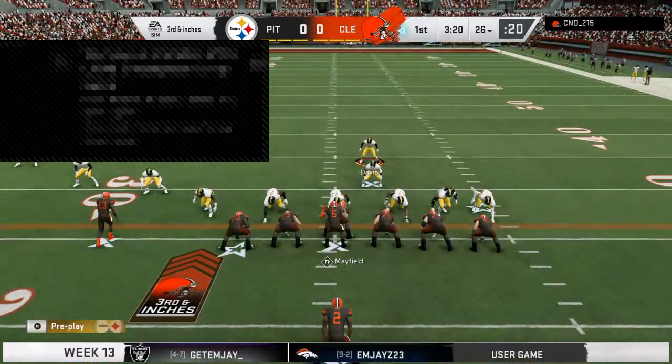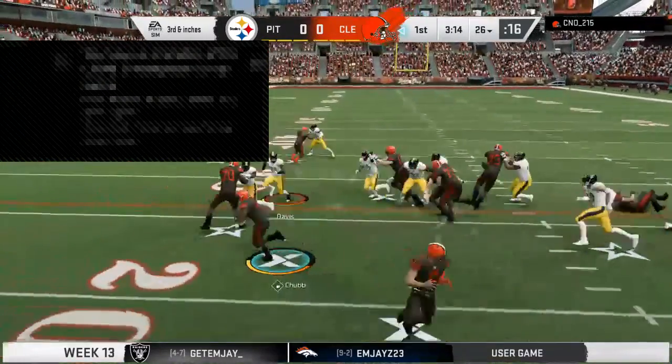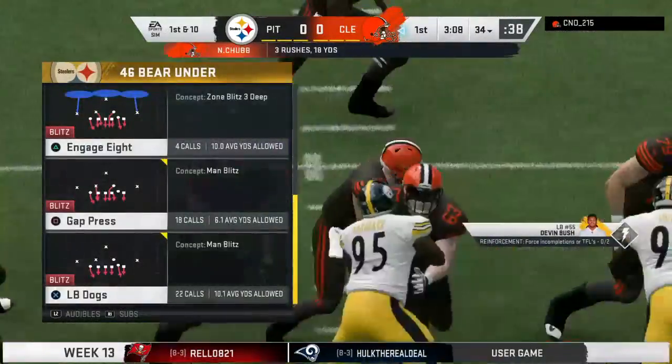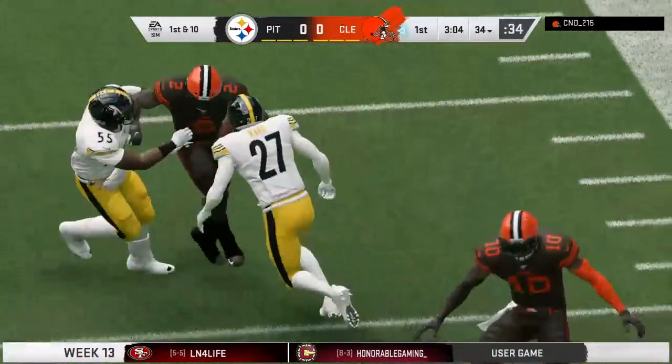Hey, we got 4 down. Check 3. They'll run for it. Here's Chubb, and he gets it to the 34. Good enough for the first. 9 yards on the pickup there, and it keeps the drive alive.